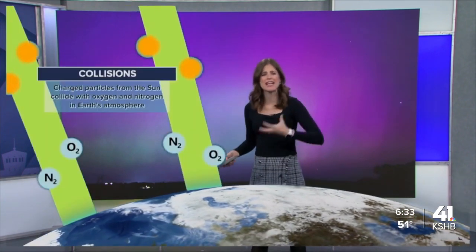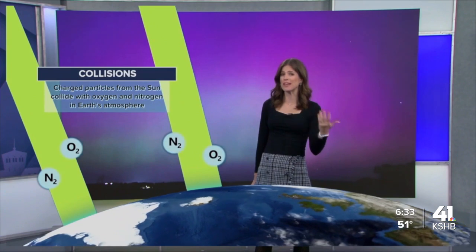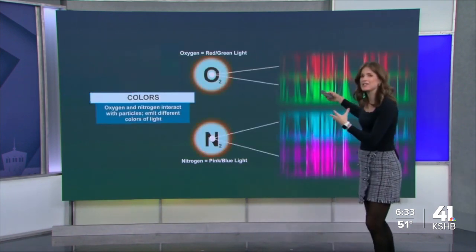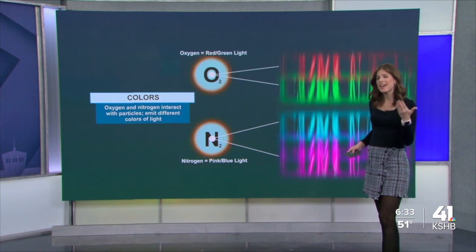The charged particles will then collide with oxygen and nitrogen in the atmosphere, which creates the variety of colors dancing in the sky. Have you wondered why we get all different colors out there? Well, it has to do with the oxygen and the nitrogen. First off, oxygen gives us the reds and the green light. Meanwhile, nitrogen brings out the pink and the blue lights.